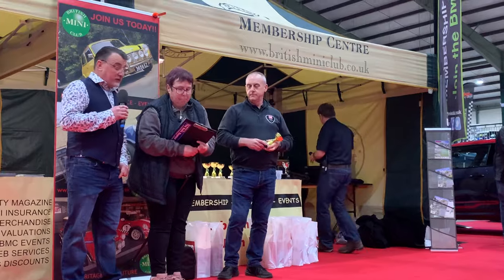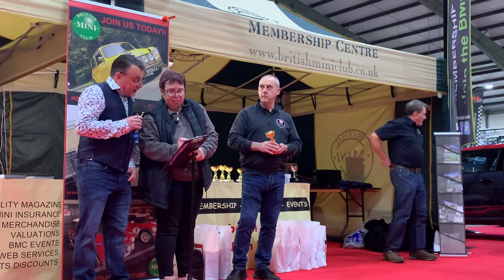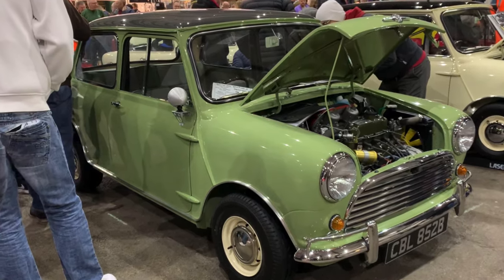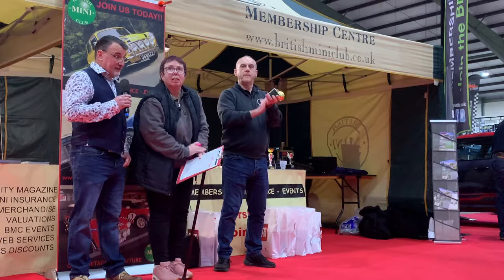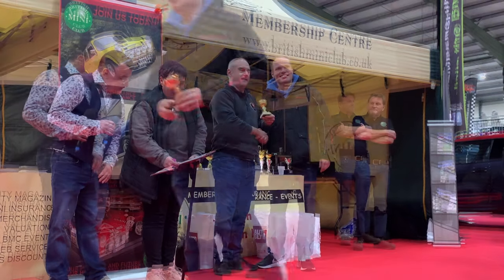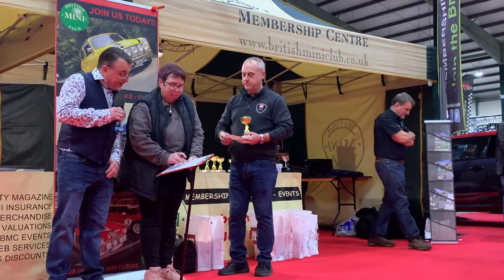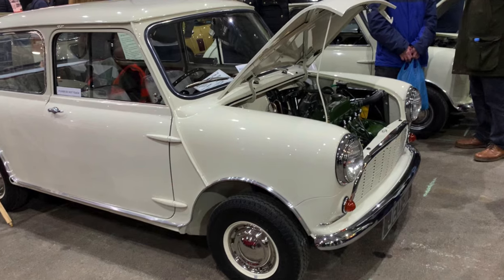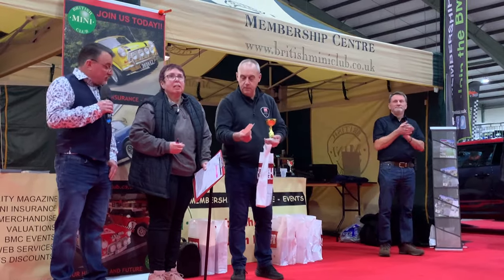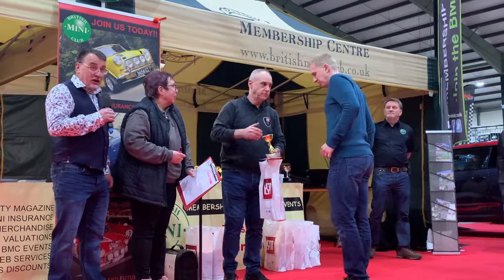Okay then, so we'll start off with the Pride of Ownership. And we'll start off with classic Minis from 1960. In second place, that goes to Andy Tuck with CBL 852B. Congratulations, Andy. Which brings us nicely on to third place, classic 1960s, which is Jamie Garrett, JEU311. They get a cheque for £100 and a goodie bag as well.